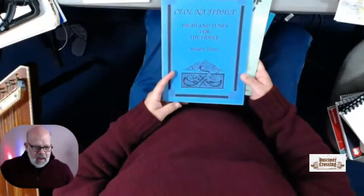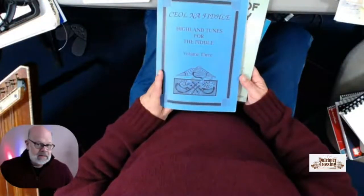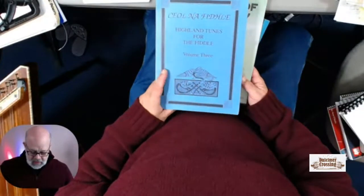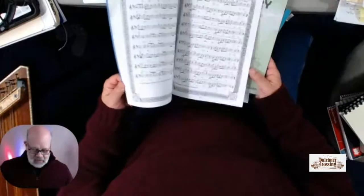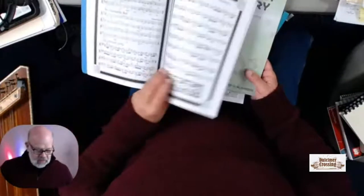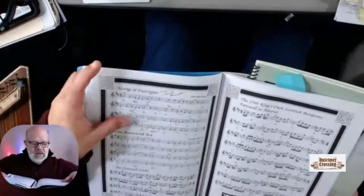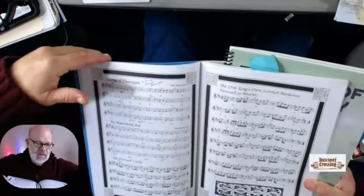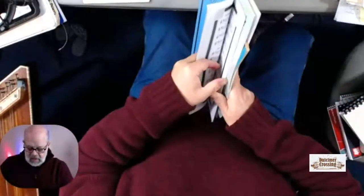Here's a book that I got when I was in Scotland 21 and a half years ago. Carol and the Fiddle, Highland Tunes for the Fiddle, Volume 3. Now, there's nothing in here that suggests either kind of dulcimer. It's just the tune as if a fiddler is going to play. And I don't know if you can see that I have a notation system that I've kind of developed here. I played this with a tenor recorder on the 25th of April in 2003.